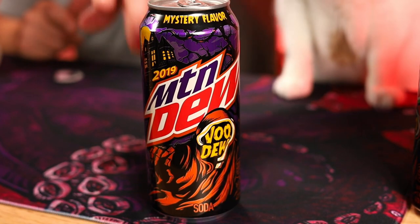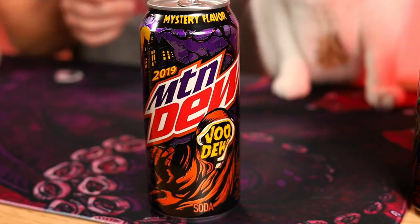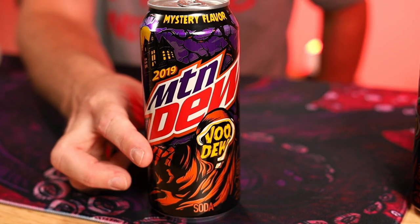Now, this is supposed to be the first year that it's actually tied to an actual brand of candy, where they'll come out and say it's whatever, the actual brand. In the past, it's been more generic. The first VooDEW, which we have here, 2019, was candy corn flavor. And they say there's hints in the cans. Really, I've been looking at this can now that I know what it is. It's basically the color of the Grim. He's got some orange and yellow on him. So that would be your candy corn.